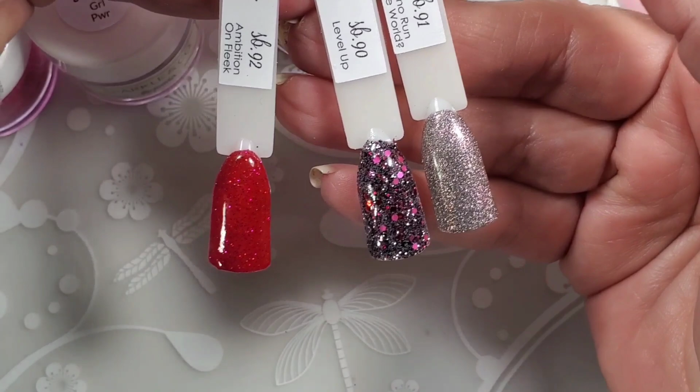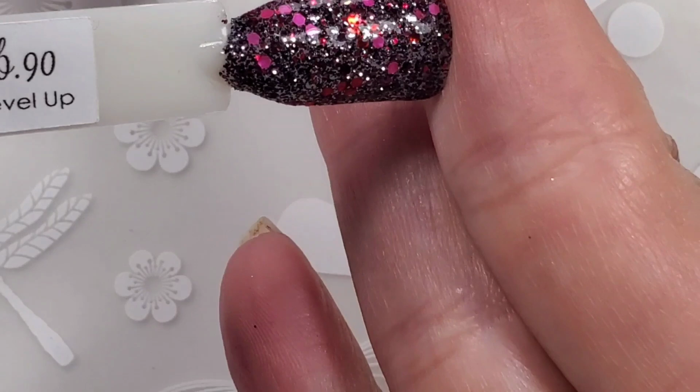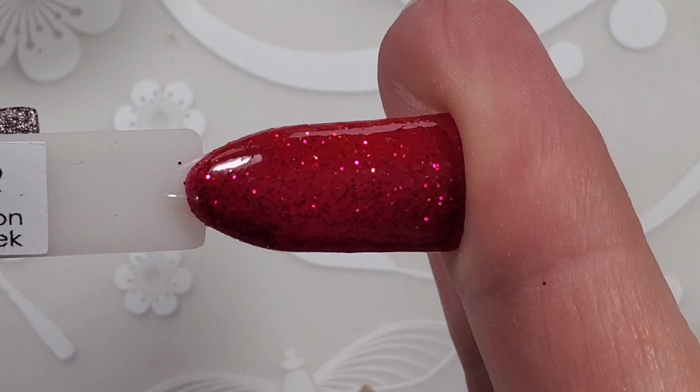Oh, look how pretty. I love this one. It is a black with pink and red glitters. Love it, love it, love it. This one is Ambition on Fleek. Oh my gosh, look at that. That red with fuchsia pink glitters in it. I love that one too.